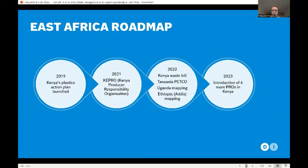But what it will bring to the market is 4 new PROs, so producer responsibility organizations, to cover areas such as electronic waste, automotive, and hazardous waste. So now we are seeing an explosion of these PROs to handle all types of waste streams, right? And that just opens up the market even more.